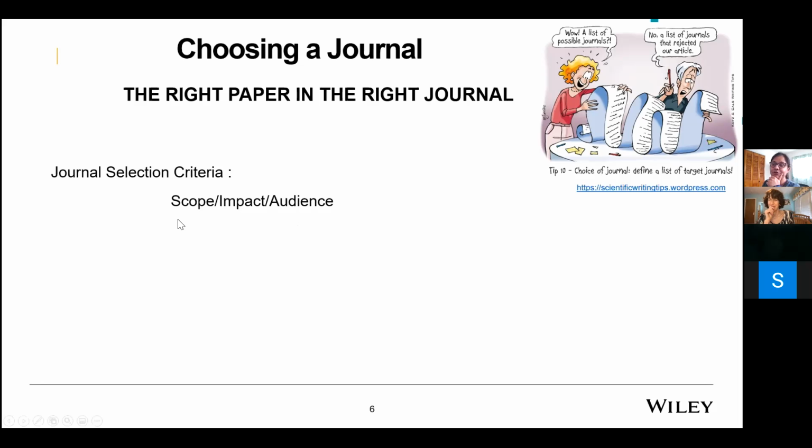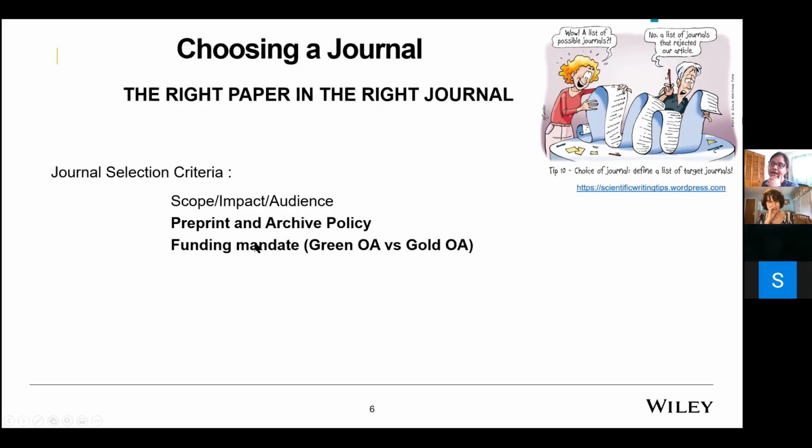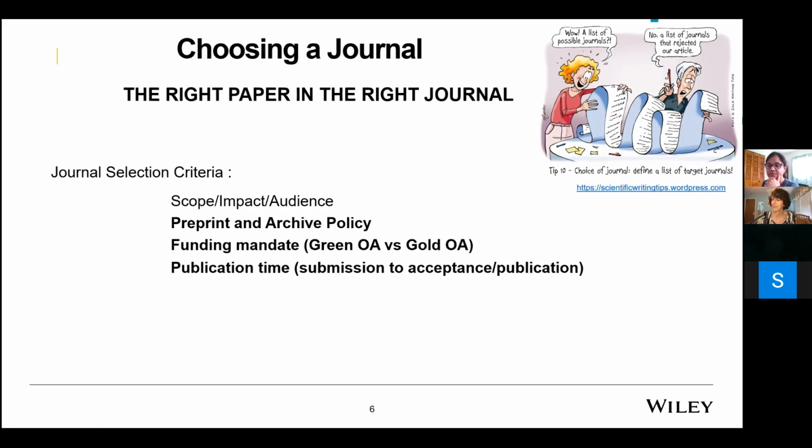So moving forward, as someone mentioned, one criteria alone may not be the deciding factor for how to choose a journal. And usually it's a combination of scope, impact, audience, publication time, and recently also the preprint policies of the journal. Many of us are posting our research on preprint, so we want to make sure that the journal we want to target is not considering preprint as novelty tainted.